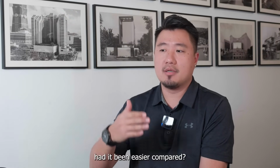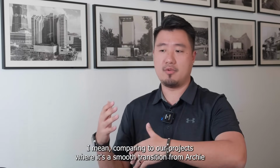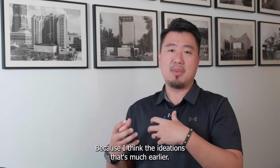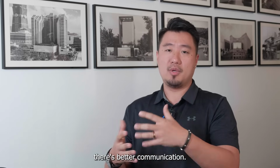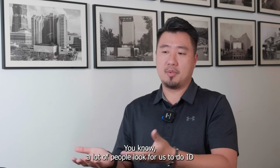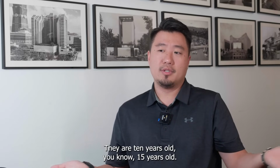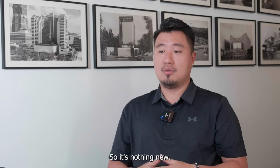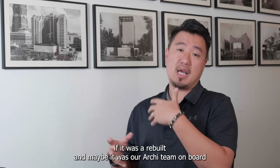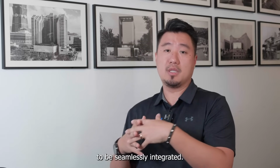Had it been easier comparing to our projects where it's a smooth transition from Archi into our own ID team? Of course it is, because the ideation starts much earlier and there's better communication, but it's not something new. A lot of people look for us to do ID for homes that are 10 or 15 years old. If it was a rebuild with our Archi team on board, we could have catered for a lot more things to be seamlessly integrated.